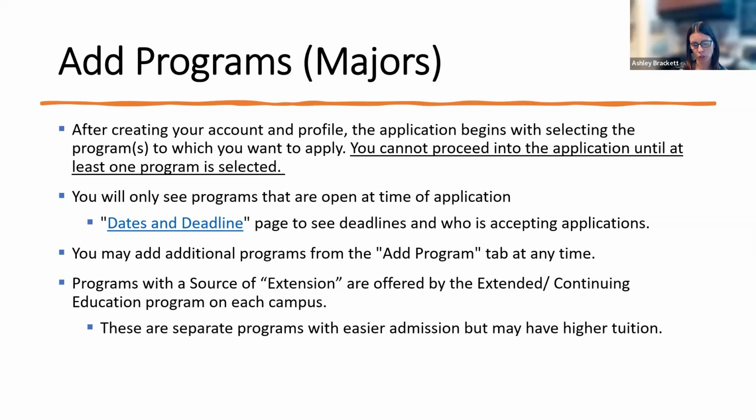I'll show you what to look for here for the extension. Just be careful if you don't want to be applying for an online or extension campus program, because those are usually more expensive. Make sure you're double checking and you're not applying to the wrong campus.